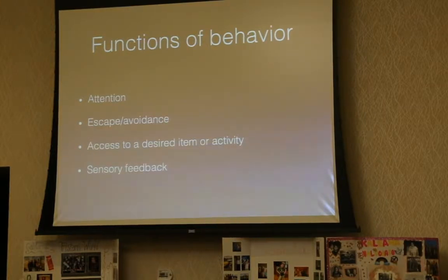He was engaging in behaviors every day during math. This was when we were in the public school. And so every day I was getting the same note. Peter was on the floor. Peter was running out of the room.